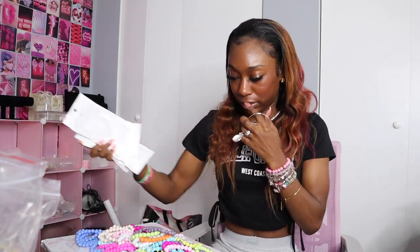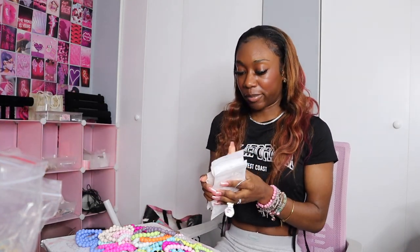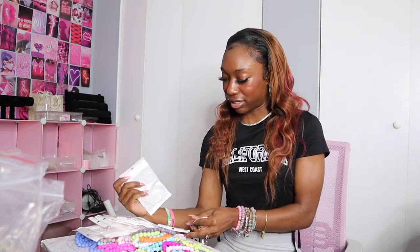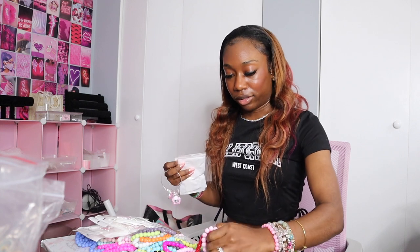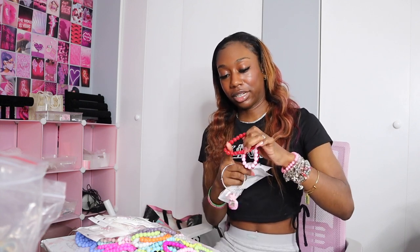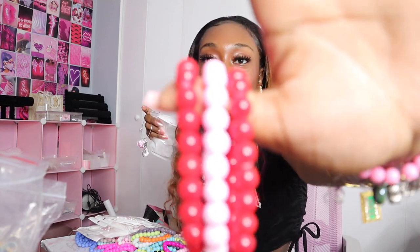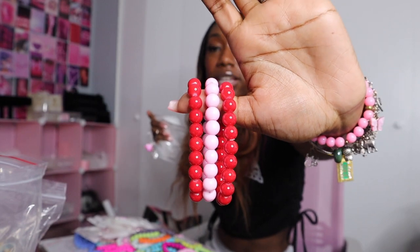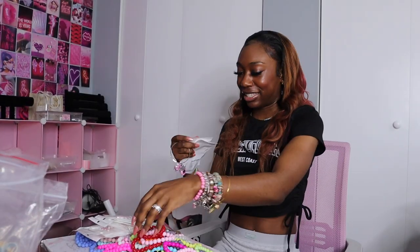The number one thing I'm excited about is these bangles. So I'm not going to tell y'all no story. I'm about to open up all these bangles and put them in like a little stack. Because y'all know, I just cannot help myself. Oh my God, it's giving Valentine's Day. Look at these reds and pinks. It's giving Valentine's Day, period.